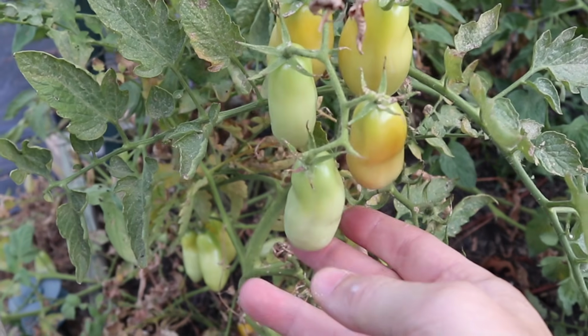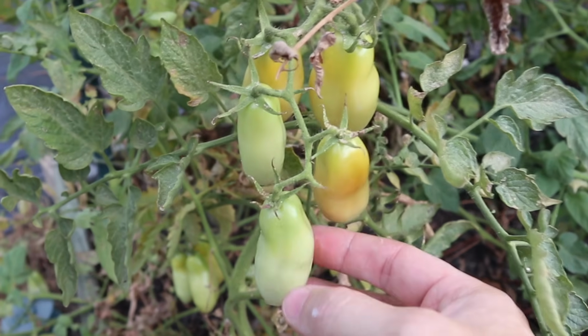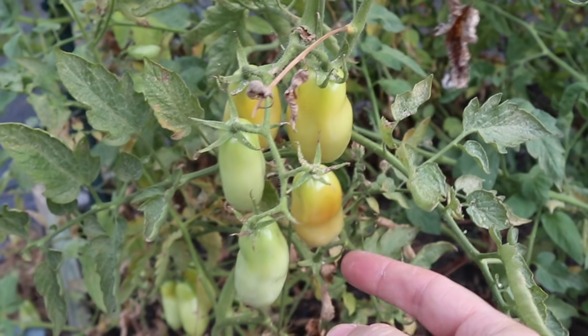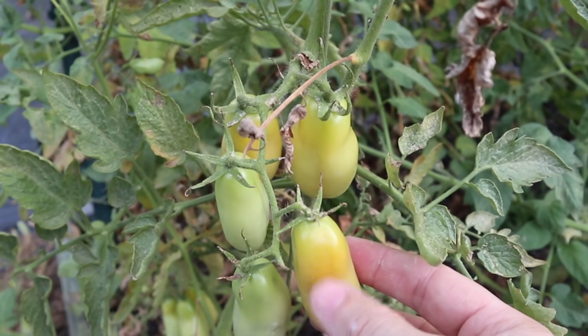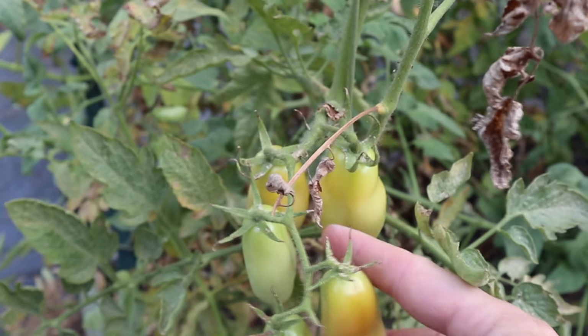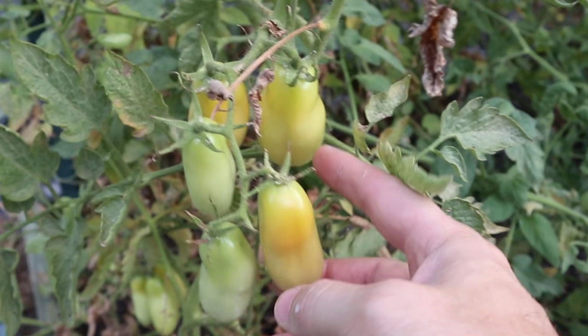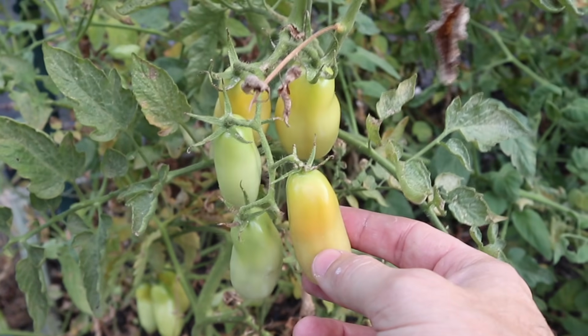Let's take a look at some of our San Marzano tomatoes here. You can see this one is that pale green color and it is actually very solid. It is very hard. So this one is not ready to pick at all if you needed to pick it early. However, this one next to it, you can see this orangish hue on it, this little bit of yellowness, the one behind it as well, and the one over here in the back. If you needed to, you could pick these early and ripen them inside.